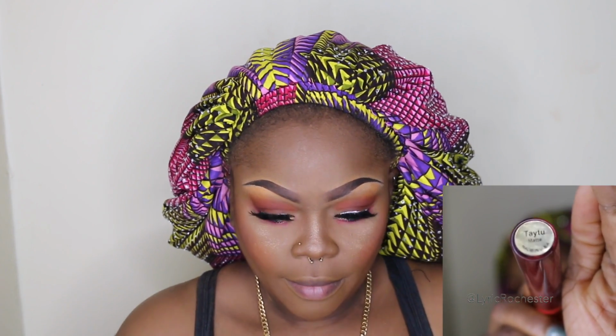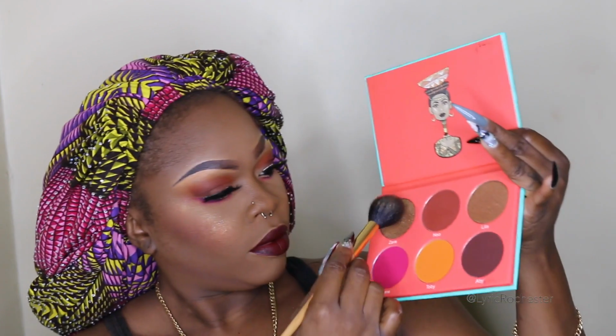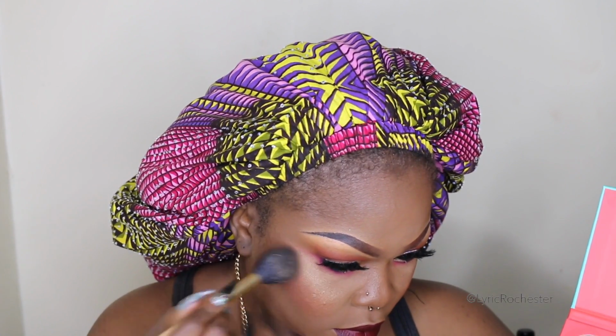But anyway, so for my lips, I'll be using T2. They're matte lippy as well for my lips. And I've been wearing this lippy a good while now on my Instagram. I'm kind of getting bored of it, but I love how it looks. I'll try to stay away from it. But that's what I'm using on my lips.